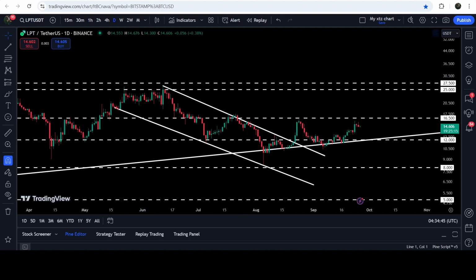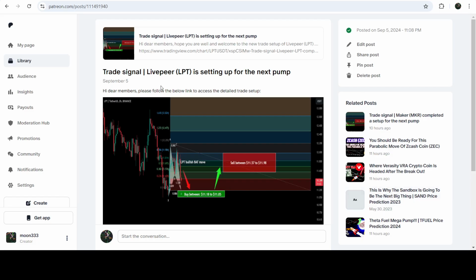And I would also like to share with you my most recent trade signal for LPT that I shared a few days ago on 5th of September 2024 with my members.